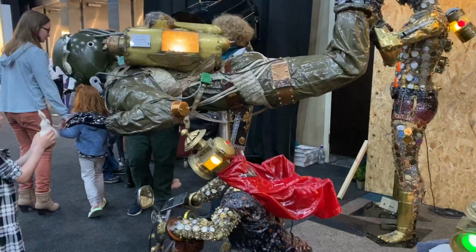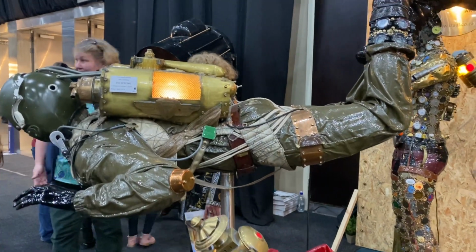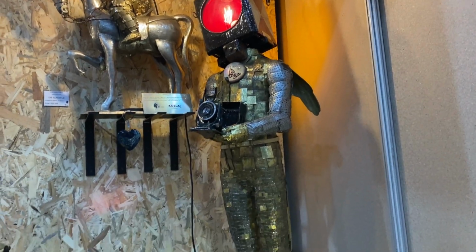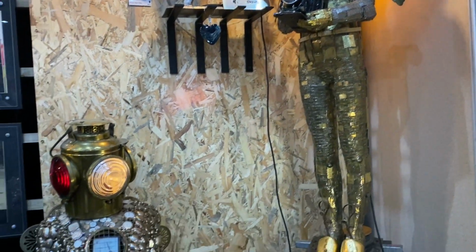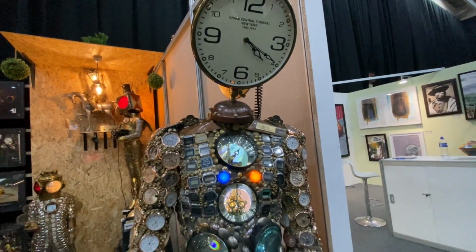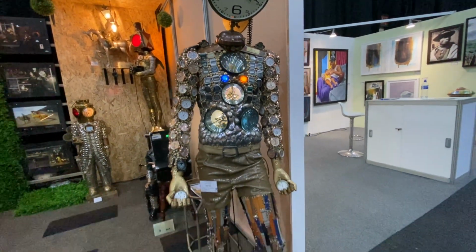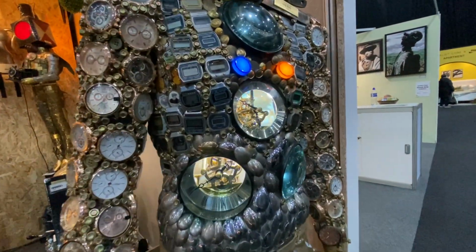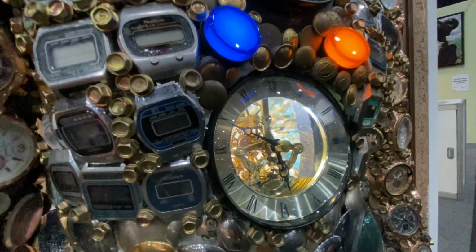And where would you display this kind of art? Is it only indoor art? Because it looks quite... Yeah, it's basically indoor. My ship light you'd be able to put outside, but these pieces are mostly indoor. And people put them in the foyers. They always find a spot. It's a type of steampunk. It's not very big in South Africa yet, but it's starting to grow. Europeans love steampunk like this.